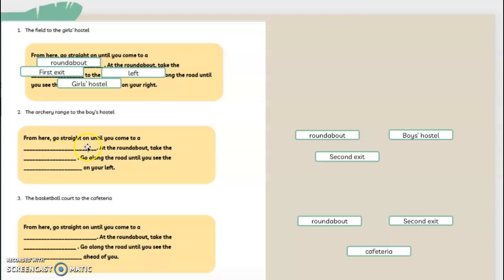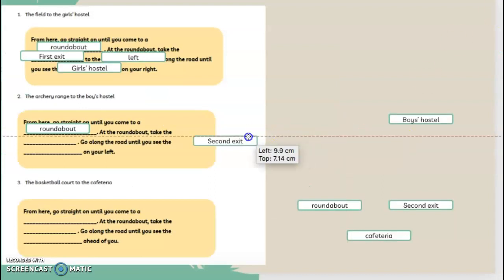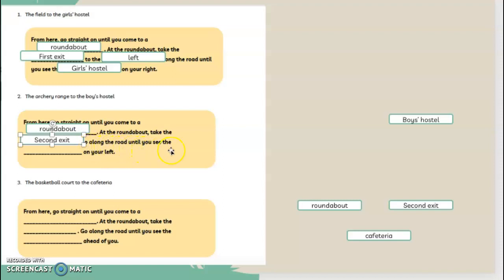Okay, so from here go straight until you come to a roundabout. And then at the roundabout take the second exit or we call it second turn. Okay, the second turn. And then walk along the road until you see the boys' hostel on the left. For the third one, I think you can try to do it on your own using the first two examples given to you, right?